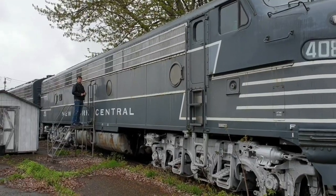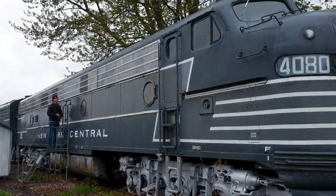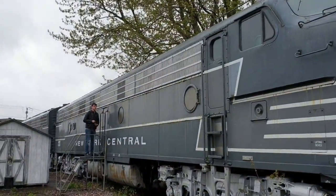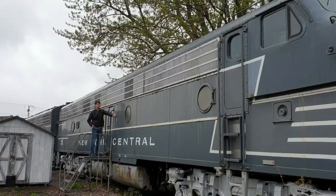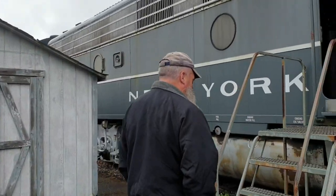What was the weight? 300,000 pounds, something like that? And there were 400-something of these made. 450 built. There are 58 surviving, and only 8 from this railroad. Damn, museums are for showing off, right? Well, we love to show off.